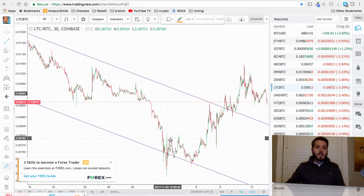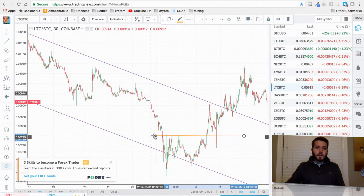Well, we had a nice double bottom right here, one bottom and then our double bottom here. We had the double bottom measured move that pushed us into the downtrend resistance turned support, back to retest the double bottom resistance turned support level, then boom, pushed it through the downtrend channel resistance.